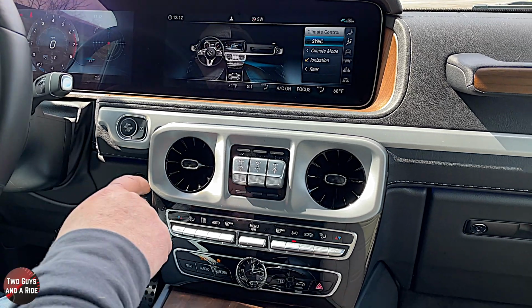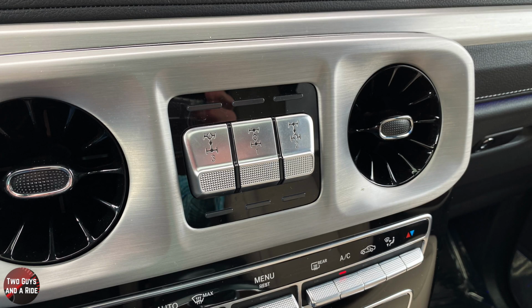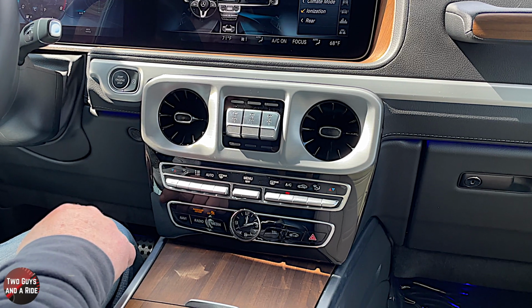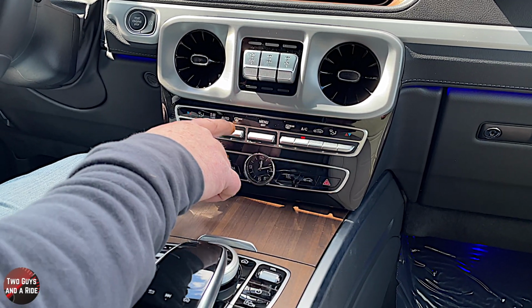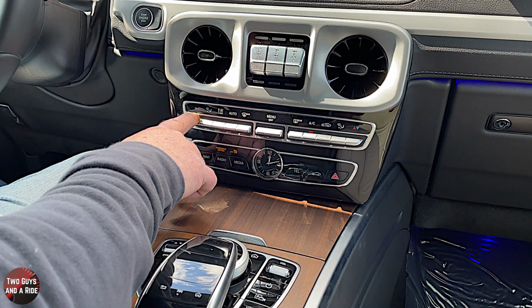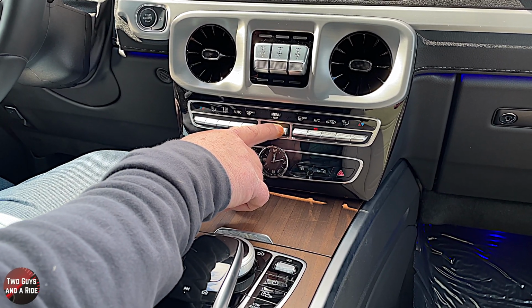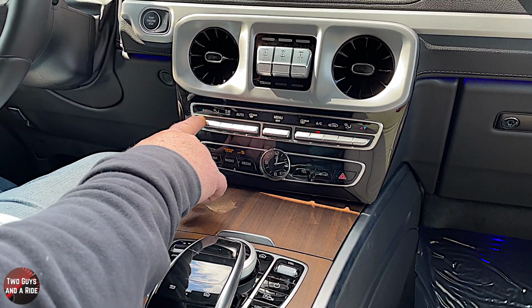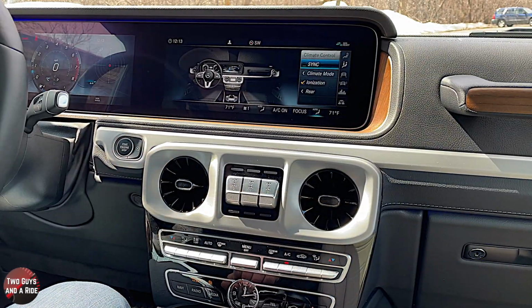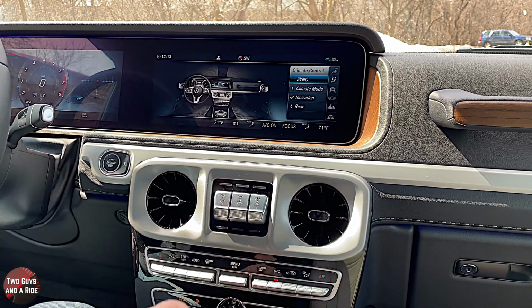Coming down below that, you're going to have your turbine-style air vents, which I absolutely love. You got your 3 locker switches right here. And then down here, of course, you have all of your climate control buttons right here. About the only thing you don't have in a physical button is the dual or sync button that will set the dual zone climate control to the same temperature. So the sync button is up there once you press the menu button.